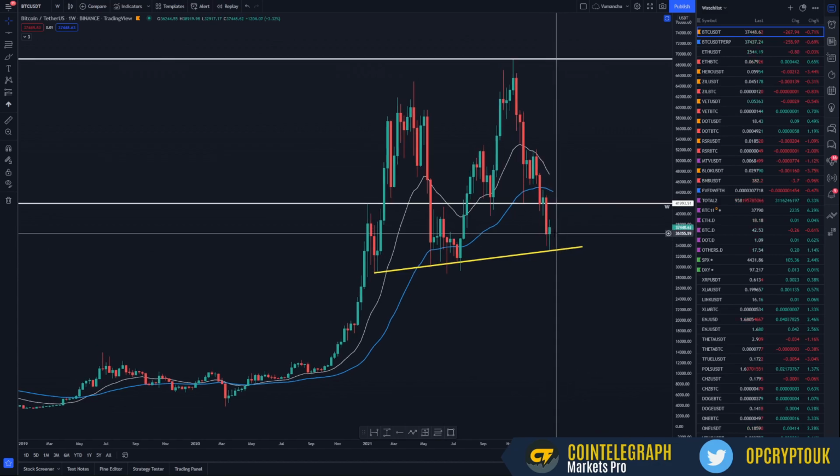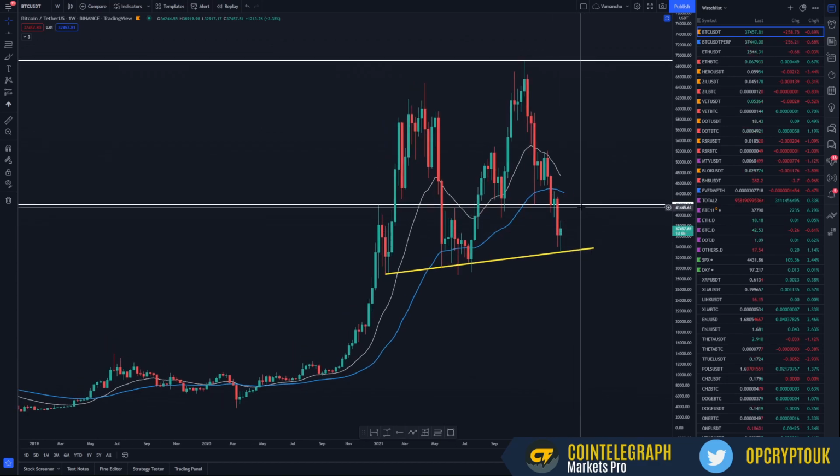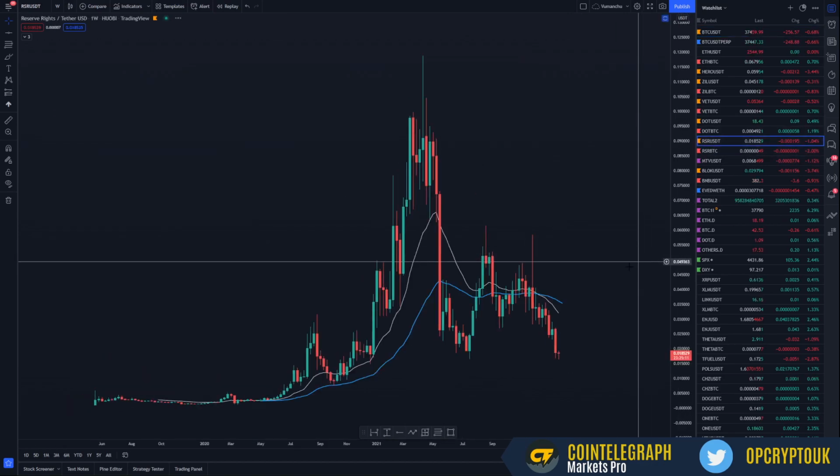If it manages to stay in the green, we need to really stay above 36k by Sunday, which is tomorrow. Then it might give us a bit of a spring, and then we can go and attack that 42k region. If that does happen, obviously, it's going to bring altcoins up with it.